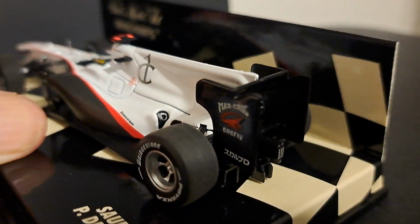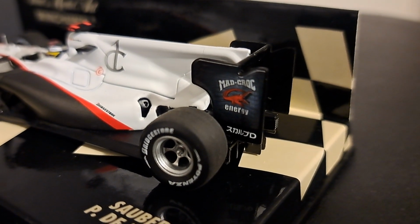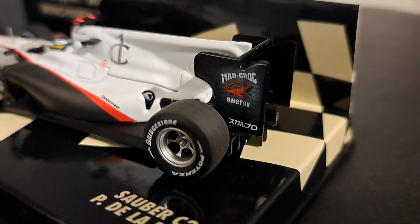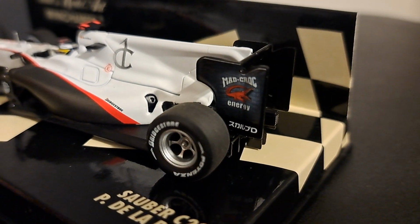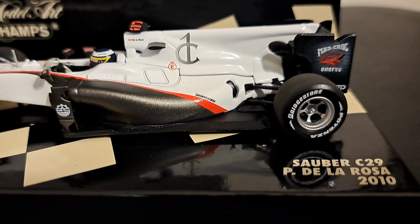I particularly like this decal that you see on the rear of the wing. The Mad Croc with the red crocodile on there is pretty cool looking. All in all, the paint and the finish are very good.